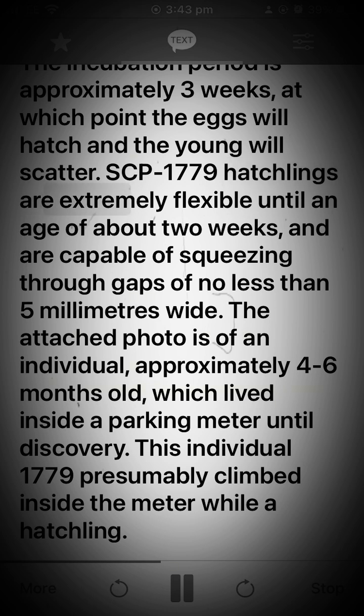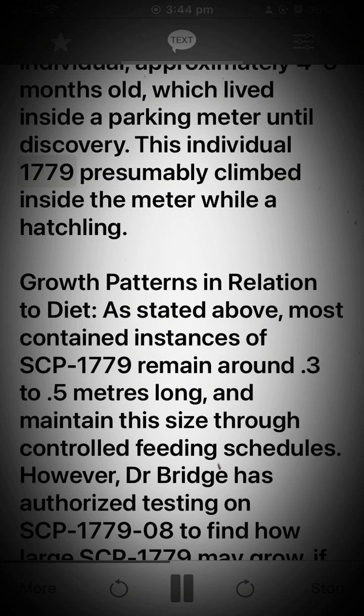SCP-1779 hatchlings are extremely flexible until an age of about 2 weeks, and are capable of squeezing through gaps of no less than 5 mm wide. The attached photo is of an individual, approximately 4-6 months old, which lived inside a parking meter until discovery. This individual SCP-1779 presumably climbed inside the meter while a hatchling.